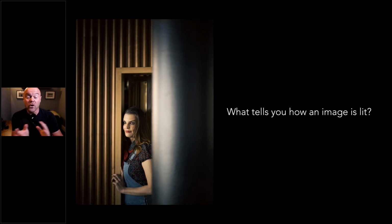Now, you guys are all looking at this on different monitors. I'm looking at this on a calibrated monitor. You may be looking at it on phones, tablets. Your monitor is a different make. So you may see slightly different colors. Also, it's just running through a webinar software as well, so that's going to alter it.